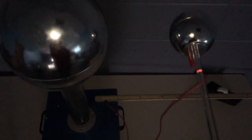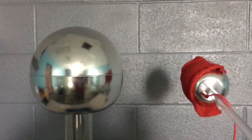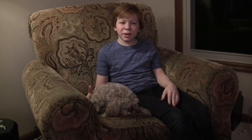Using the Van de Graaff generator, I conducted an experiment to test different materials and their ability to insulate static electricity. To keep this controlled, I started out with testing the maximum distance between the two metal spheres possible for an electric bolt to be transferred. Now, for the actual experiment, I did essentially the same thing as before, except with a different material on the sphere each time. To keep this experiment controlled and to eliminate all variables, I followed the same procedure each time.